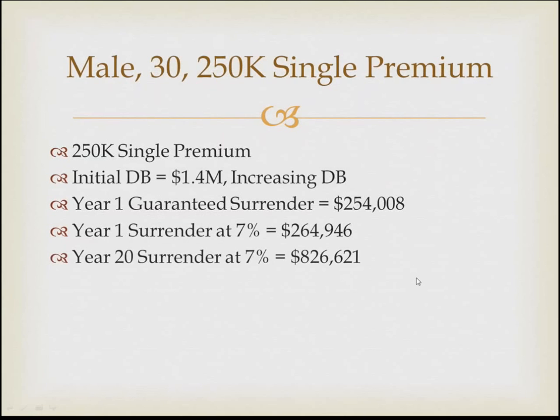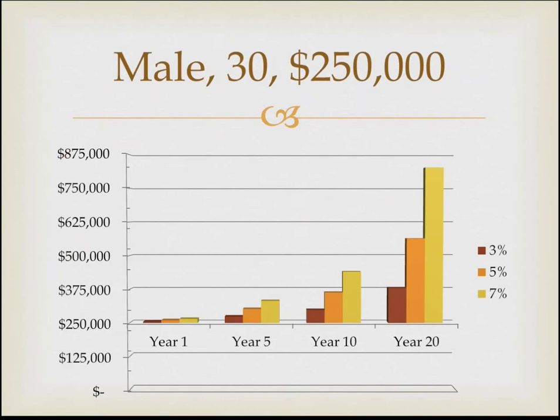Okay, let's look at 20 years. At 7%, it'd be $826,000. Pretty incredible. If it only did 5%, you're still at $563,000. You've more than doubled your money over those 20 years. So here's what it looks like on a graph. I've got our baseline here at 250, which is our contribution. So you can see we always have a positive value for the client. They have not lost any money, even in the 3% scenario.